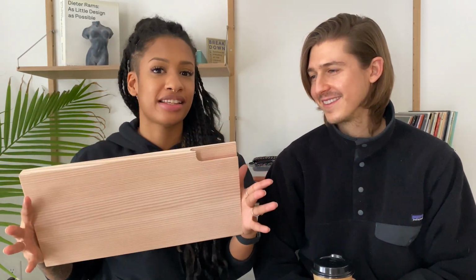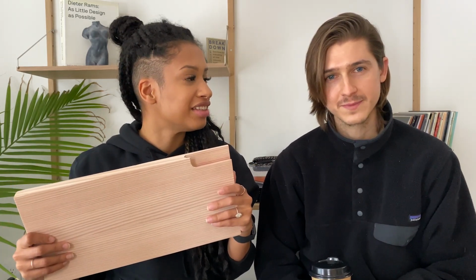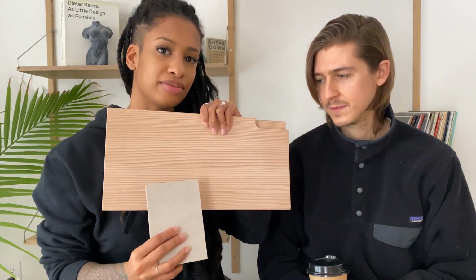This is the design in white oiled Douglas fir, completely raccoon-proof. Why are we still talking about white raccoons? It was great that we could get a full-size sample from them so that we could compare it to the flooring that we chose. See, it looks really nice together.